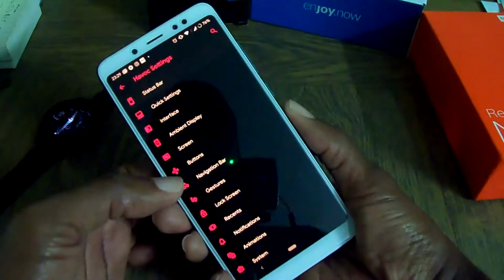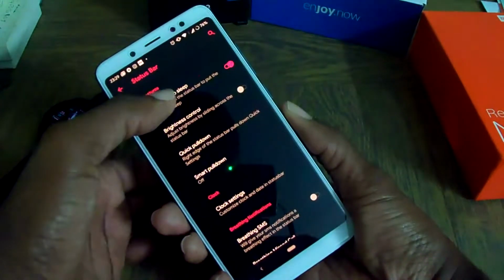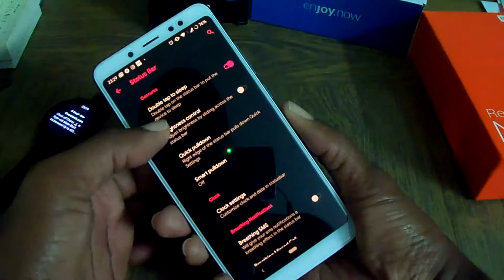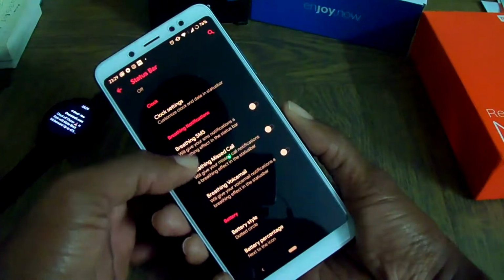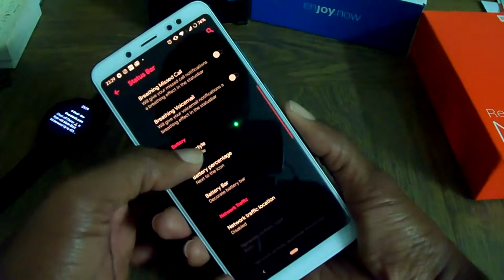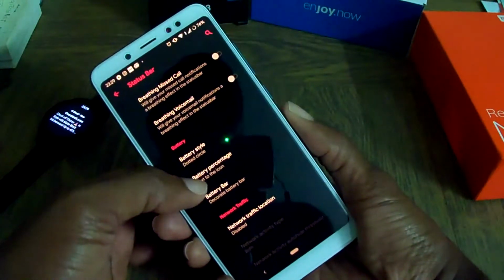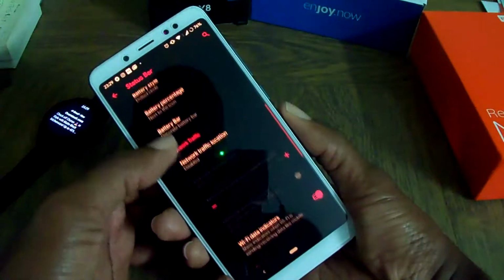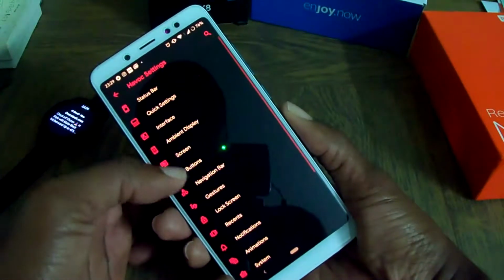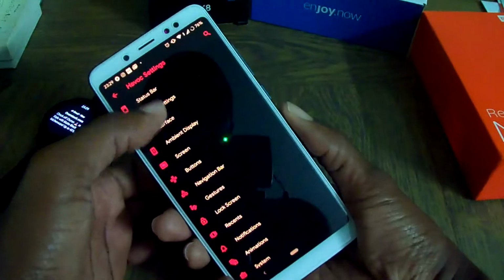We got our status bar, and you can double tap to sleep on the status bar. We have brightness control, quick pull down, smart pull down. We got breathing SMS. We got the battery style, which is dots. I have my battery percentage next to my icon. We got all of that.